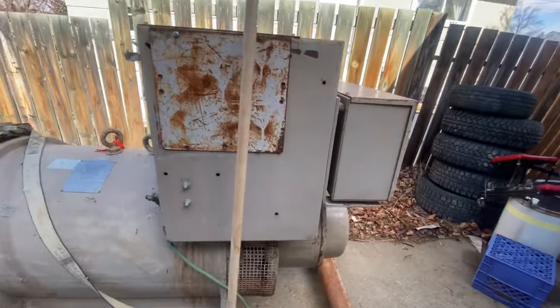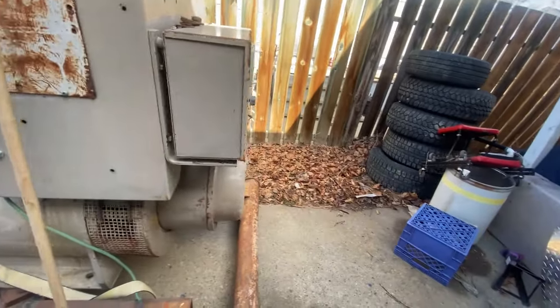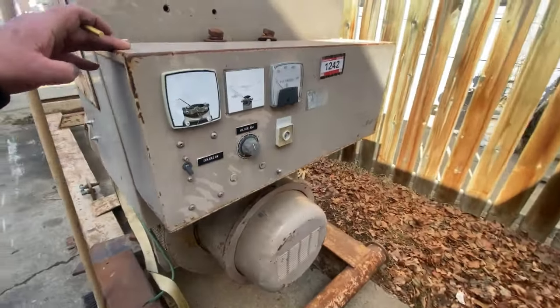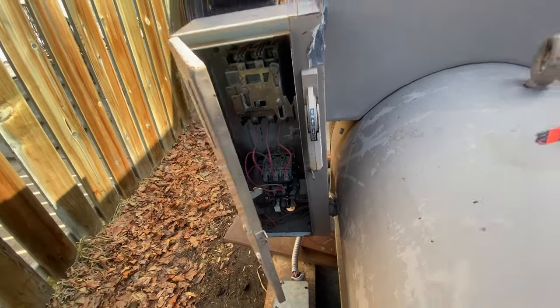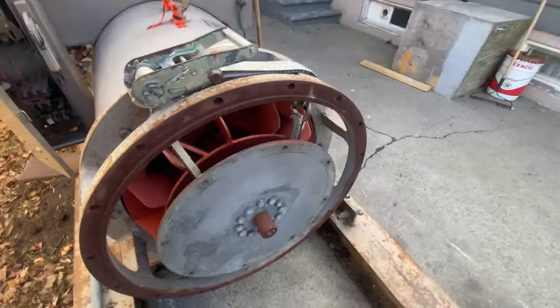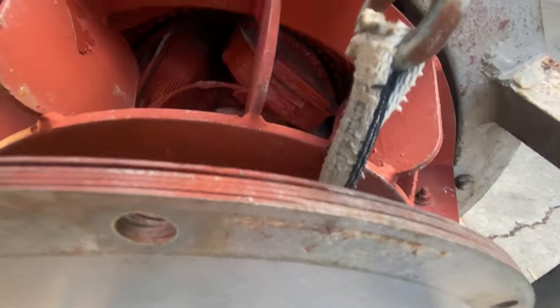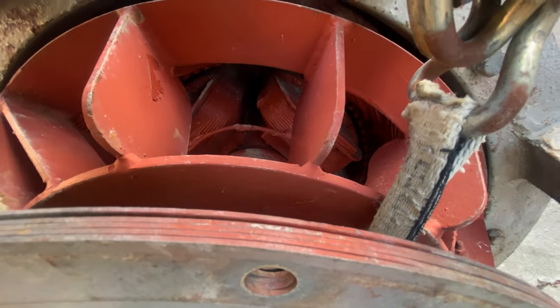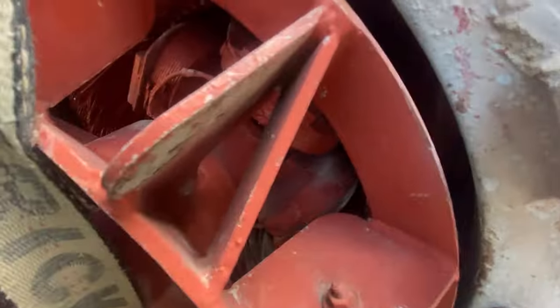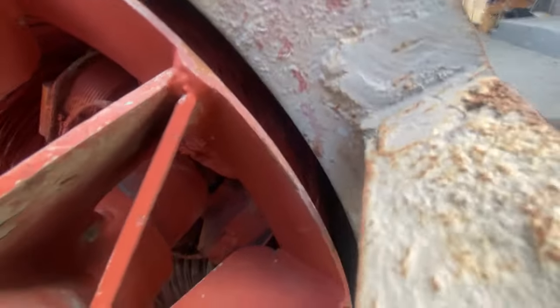Then we got these boxes, I'm sure are filled with goodies. This box here is filled with goodies. Then we got this electrical box. And what's really exciting is if you look inside, those are windings for the armature. And then if you look over here, I don't know if you can see that, but there's the windings for the motor.